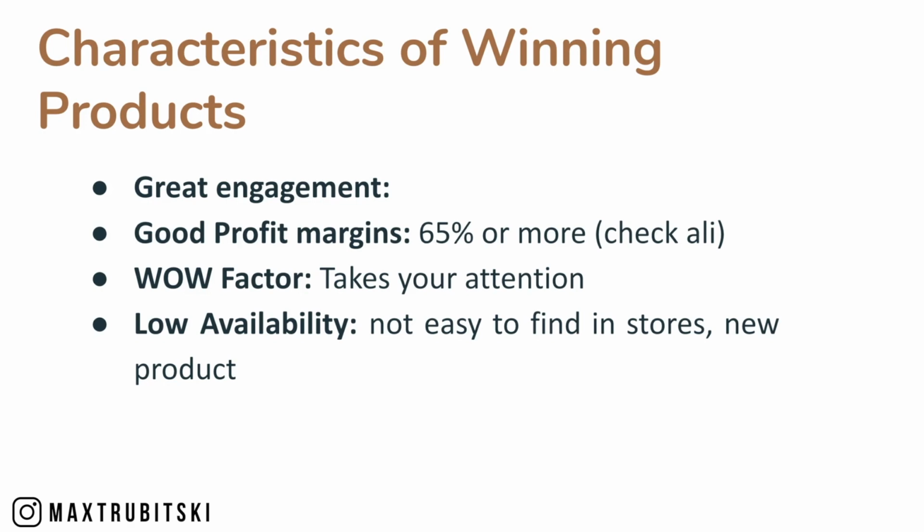Unless you're looking at a fidget spinner and you weren't on social media for the last 4 years. But if a product is somehow shocking, it could make your life easier in some way. You feel like you need this. Potentially, a lot of customers in the future can be wowed by it as well, and they'd be like, I must have it.